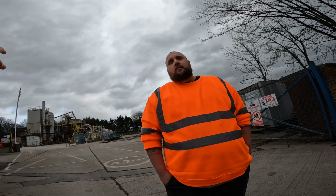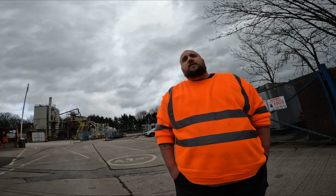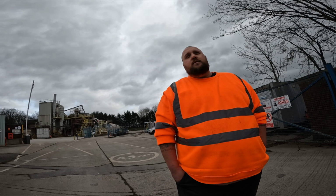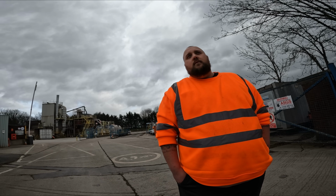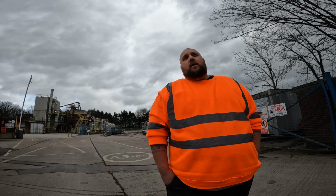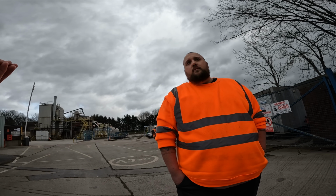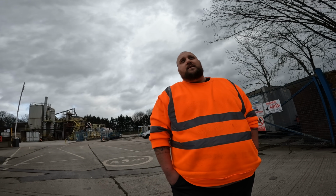So your aggregate then comes in really fine, does it? Not really fine, no, it comes in different grades. We have different grades for different sizes. We have all different sizes coming, so whatever the customer wants to use that Tarmac for. Yeah, it depends on what goes in it, depends on the stone you use. Right, okay. So where does the black stuff come from? That's bitumen. That's added separately.